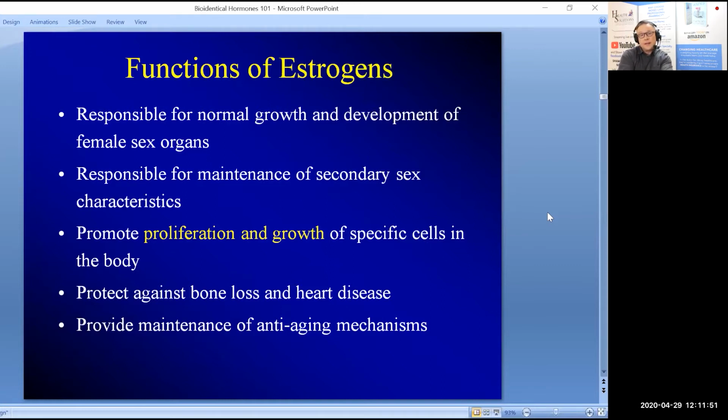Provide maintenance of anti-aging mechanisms. Collagen, we know, for instance, to decrease wrinkles in our skin. Estrogen will help build collagen to decrease wrinkles in our skin. That's just one of the anti-aging mechanisms.